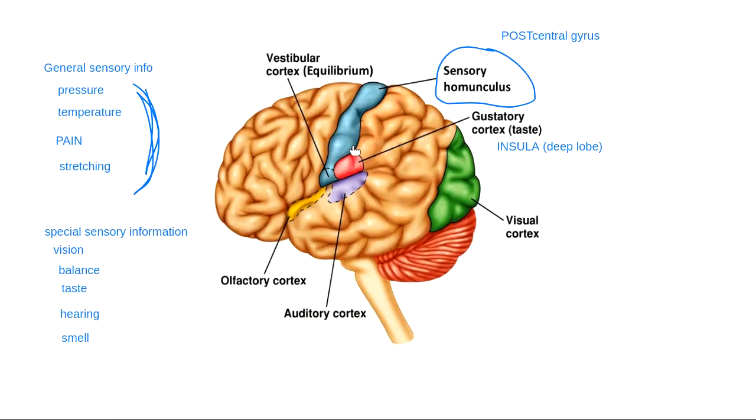The other information that's going to be down a little bit deeper, as we discussed in office hours, is balance information. It does not go to the sensory homunculus. I know my picture is bad and looks like it. I can't tell you exactly where it goes, but I can tell you it does not go to the sensory homunculus. So my balance information also has a special place to go to. It's possible that it's also in the insula, but I need to do a little more digging on that. But remember, we were honest. I told you that is one that I'm not going to ask you about on the exam.